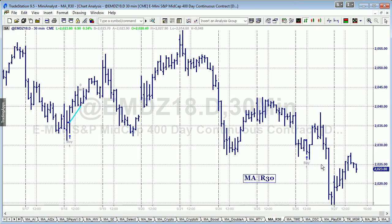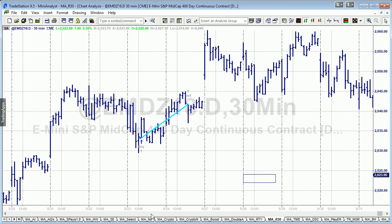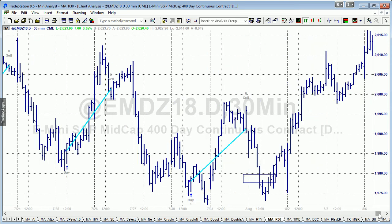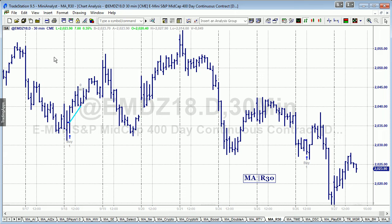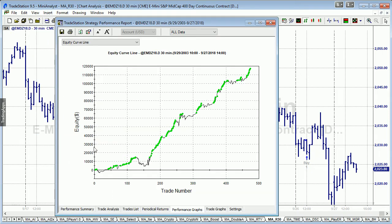So it's actually in a losing position, but it actually gained right there. A couple more gains. So yeah, it likes to make money. So we're going to go ahead and, I believe, offer that through the MiniAnalyst.com. We'll go ahead and take a look and see how it's been doing. Yeah, so that goes back to '03, and it has been doing impressively well.